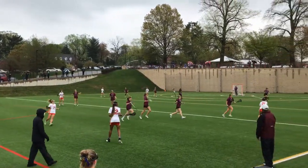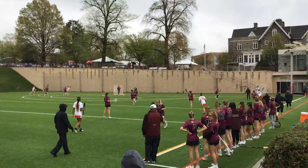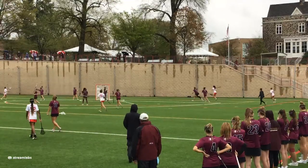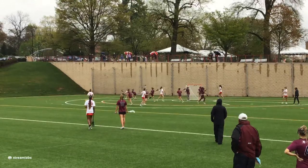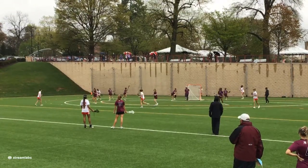Quick pass to Natalie O'Neill. Down to Grayson Woodward. Ball behind with Kenzie Kowitz. Reds have about a minute left to bring back their lead in this half.